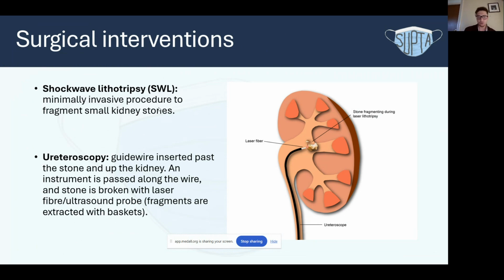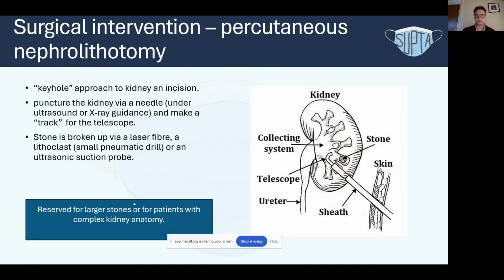Also, you can have a procedure called ureteroscopy. So you have a scope going through the ureters up into the kidney, and then you can break down the kidney stone with a laser fiber or an ultrasound probe, and the fragments are then collected with a basket. So then you hold all the fragments together and pull them all out at once.